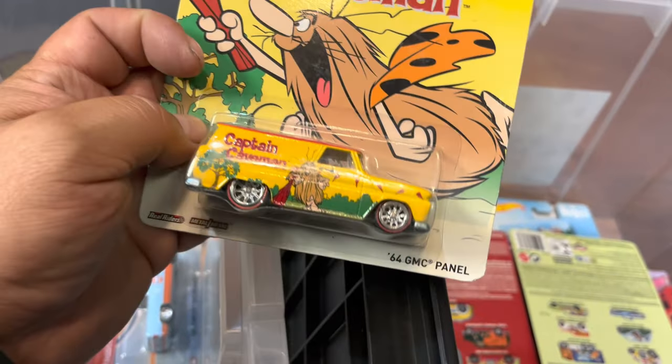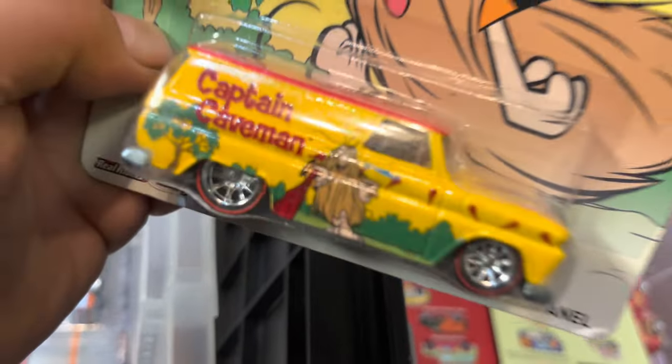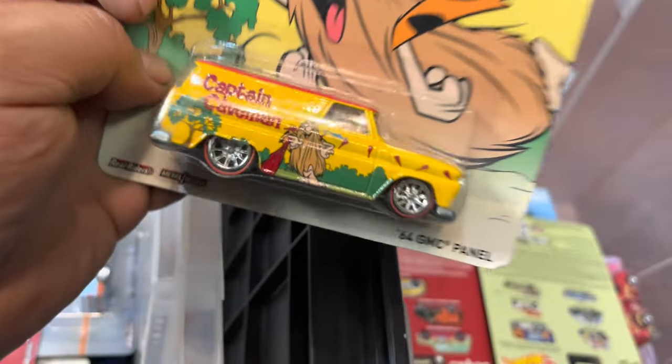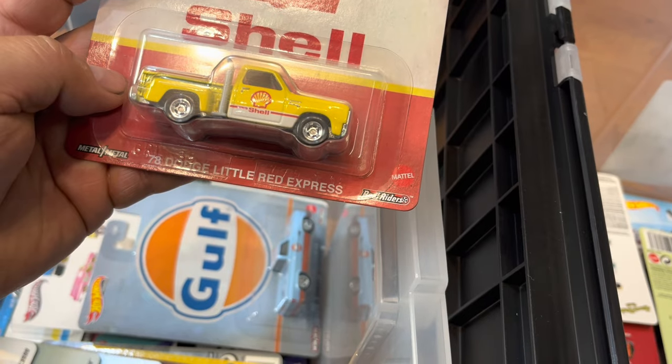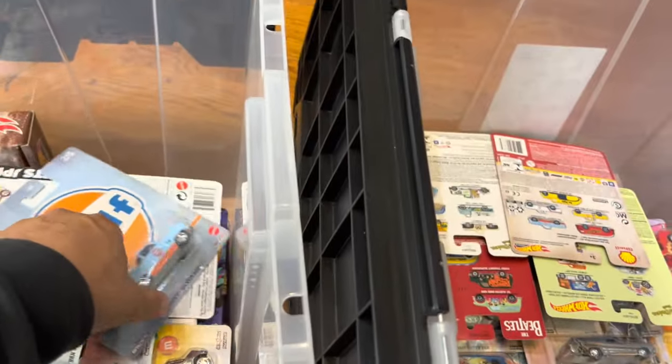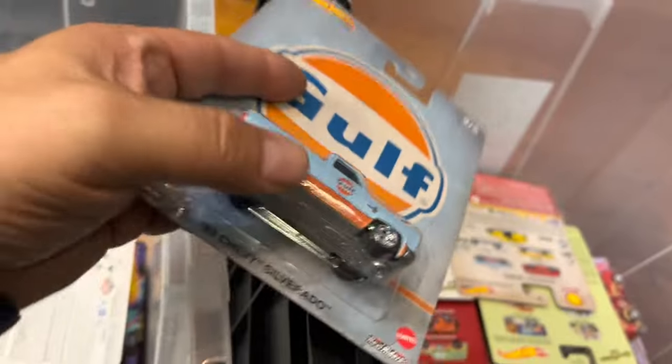Ooh, Captain Caveman. 64 GMC panel. Where's my cave? That's nice. That's pretty cool stuff. Oh, look at this. The Shell 78 Dodge Little Red Express. And world famous Golf 1983 Chevy Silverado. Look at that. Metal bottom Rail Riders.